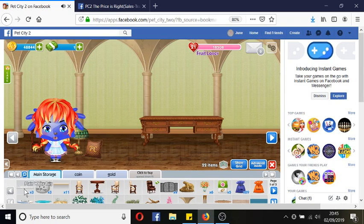Okay, so obviously I bought that big chair, and I think this cushion, it's a coin cushion, really should have been, yeah, a lot more. I reckon that could be quite a collectible thing.